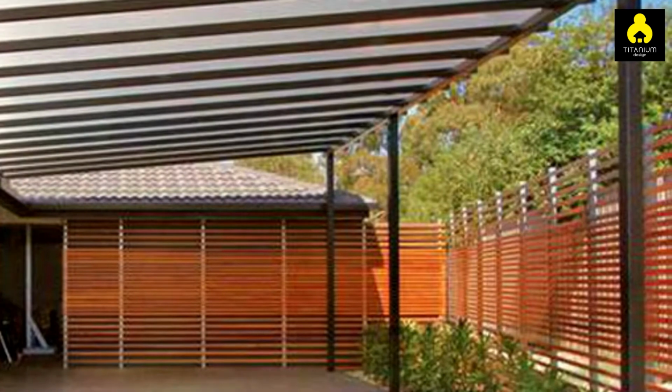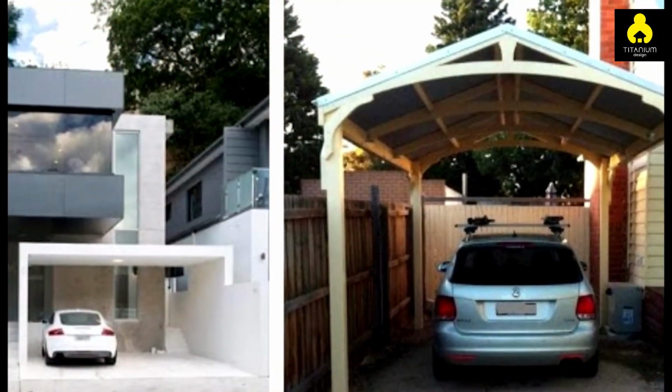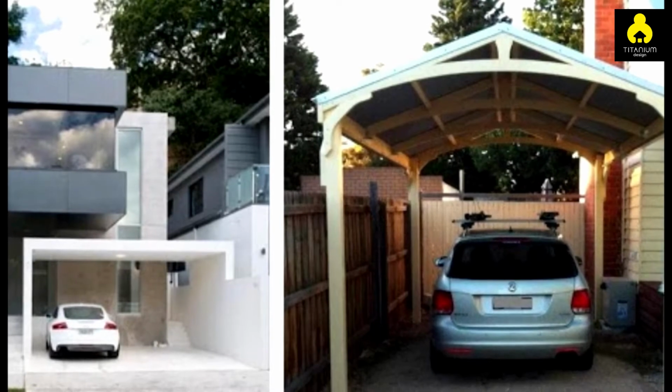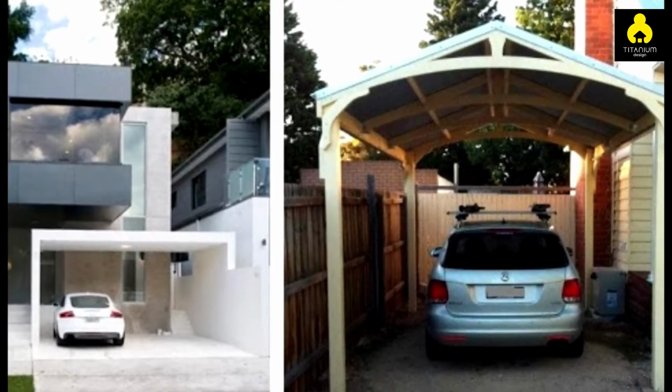The modern carport that is popular today is a carport with a minimalist and simple design. This is inseparable from the residential design that is in demand today, which is minimalist and simple. Therefore, in this video, we provide recommendations for modern carport designs that are in line with your residence, with the hope that the carport will be a charmer as well as beautify your home.